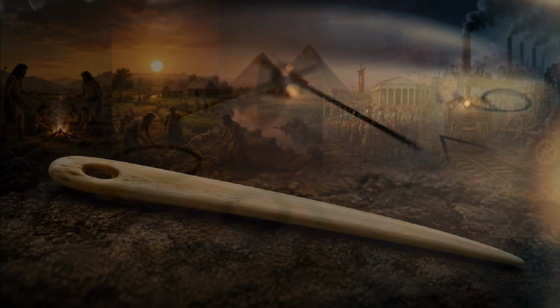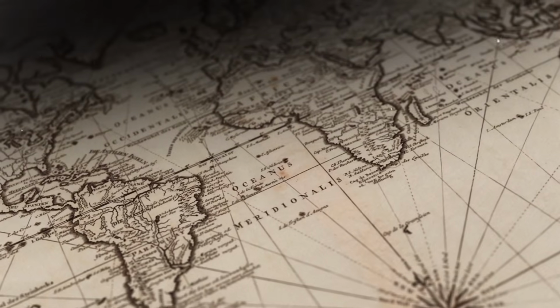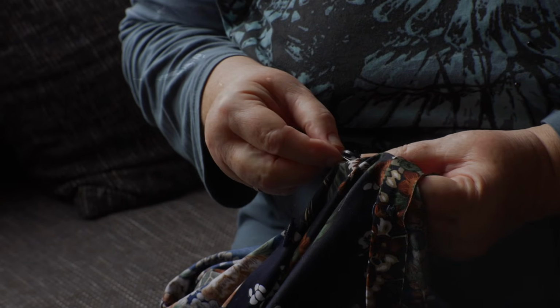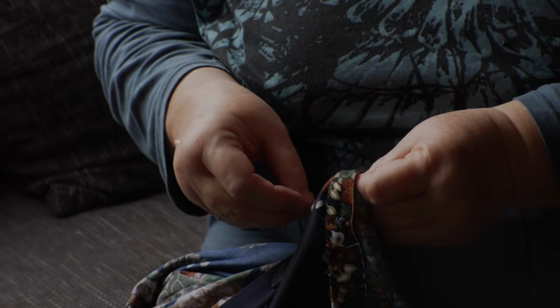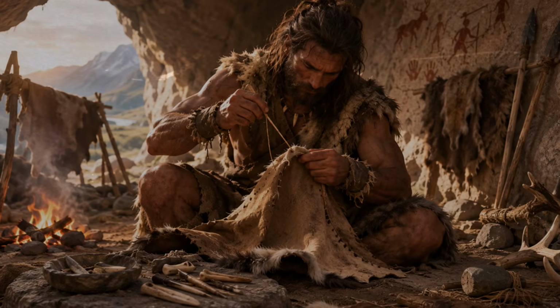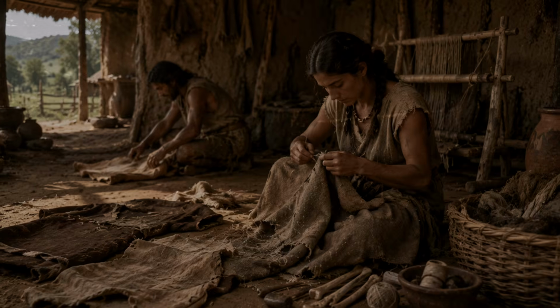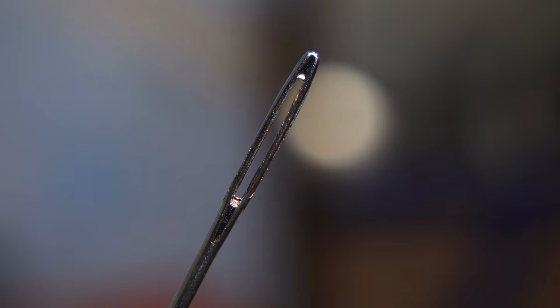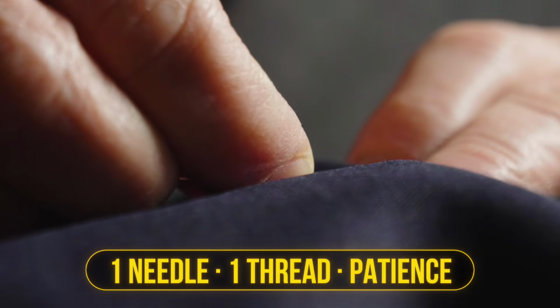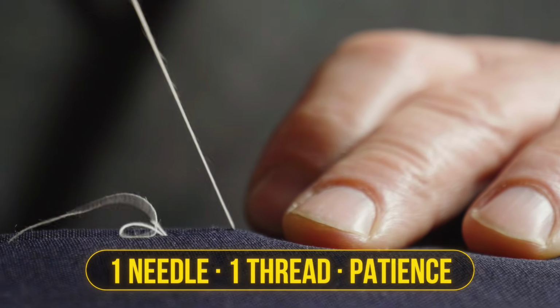Now stay with that timeline. For almost the entire day, sewing hardly changes. New continents are discovered, civilizations reshape the world. But sewing remains remarkably familiar, adapting only gradually over time. It didn't matter whether you were making clothes for a hunter, a farmer, or the king of France. The job was still the same: one needle, one thread, and the patience to make every single stitch by hand.